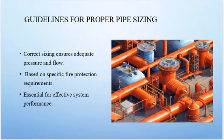Guidelines for proper pipe sizing. Proper pipe sizing is essential for ensuring adequate pressure and flow within firefighting systems. Engineers must consider specific fire protection requirements and anticipated water demand. Correctly sized pipes facilitate efficient water distribution, reducing pressure loss risks. Adhering to sizing guidelines contributes significantly to fire protection system effectiveness.